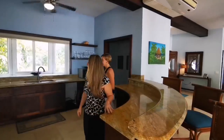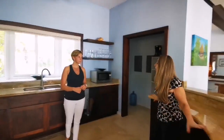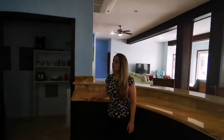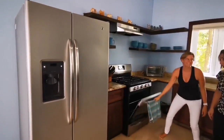Should we talk about the appliances? This does come fully turnkey. Yeah, so this is a turnkey furnished property, so all the appliances and furnishings are included. So in here we have, looks like GE, and we've got Frigidaire, so we've got some really nice high-end appliances. We've got the gas 6 burner. I love that. Does it have 2 racks? Ooh, it has 2 racks.